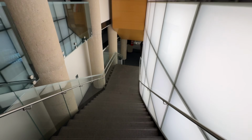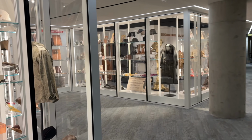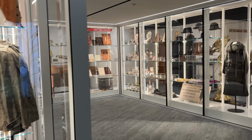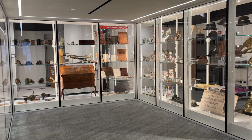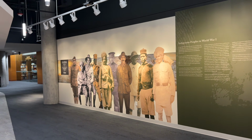If you visit, make sure to go downstairs from the main floor. They have hundreds of items down here to check out behind glass. It's a smaller part of the museum for sure, but some very interesting things to check out.